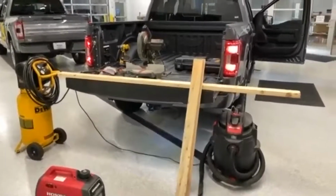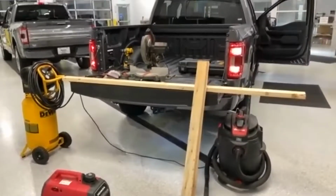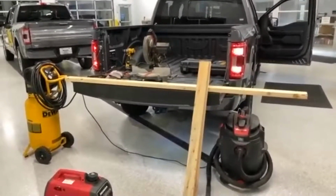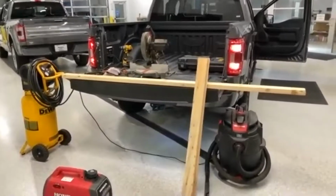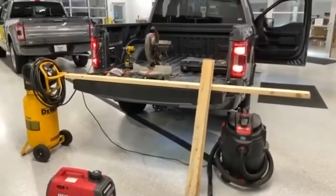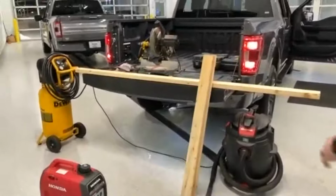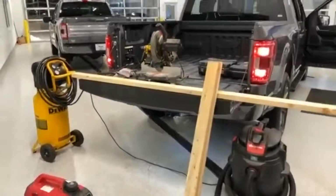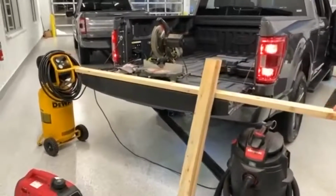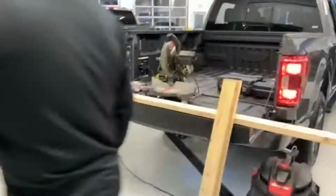This particular one is the highest output, but there's also a 2,000 watt generator available on the gas engines like the 2.7 V6, the 3.5 EcoBoost, the 5 liter V8. On the Power Boost, which I'm showing here, it will come standard with a 2.4 kilowatt system. And then it has an available 7.2 kilowatt, which we have right here tonight. I'd like to demonstrate some of that for you.